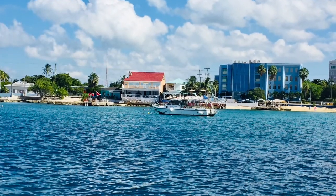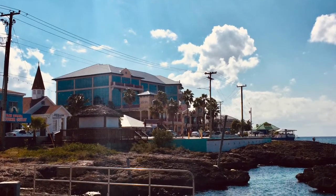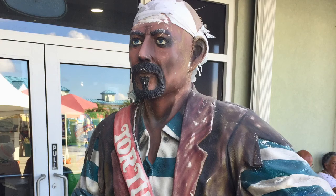Our first stop is the Cayman Islands, where I went snorkeling, but I don't have an underwater camera, so instead, here's a pirate.